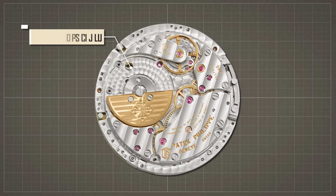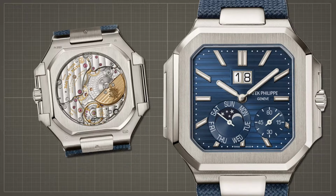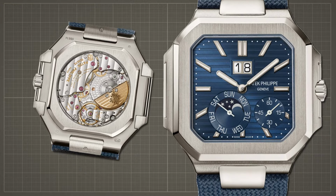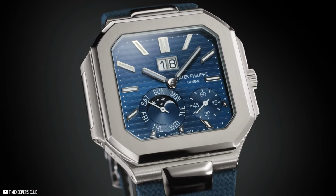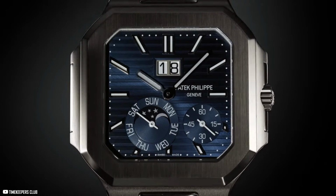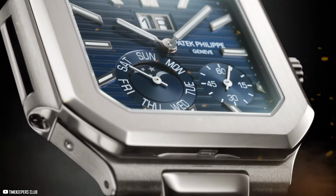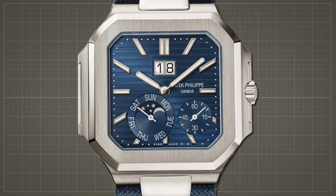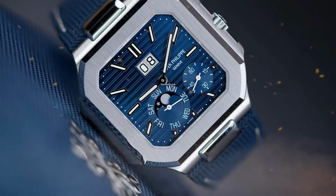Powered by the Caliber 240 PS CI JLU, this watch isn't just about showing off a good look, it is about function and precision. The grand date complication, positioned in a twin aperture at 12 o'clock, is an immediate standout. It makes the date as clear and as prominent as possible, all while maintaining a sense of balance on the dial. Then there's the sunburst blue dial, which takes the design game up several notches.